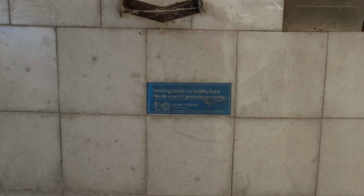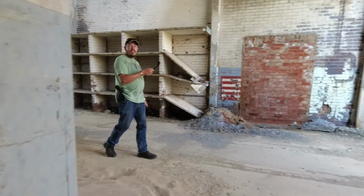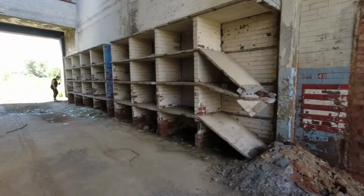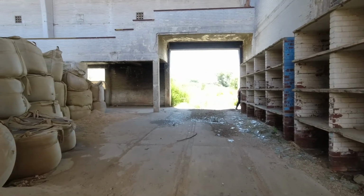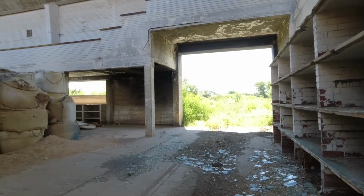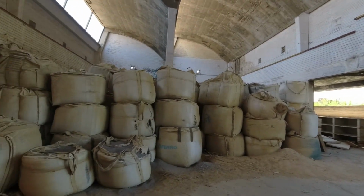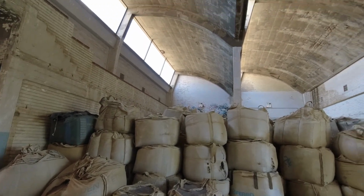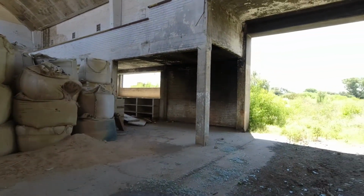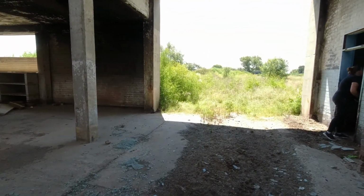It says here washing hands is a healthy habit. Yo, how it's like timeless, especially with the conditions of the world at the moment. Coming off this gold cover thing. Yeah. All the broken glass, eh?